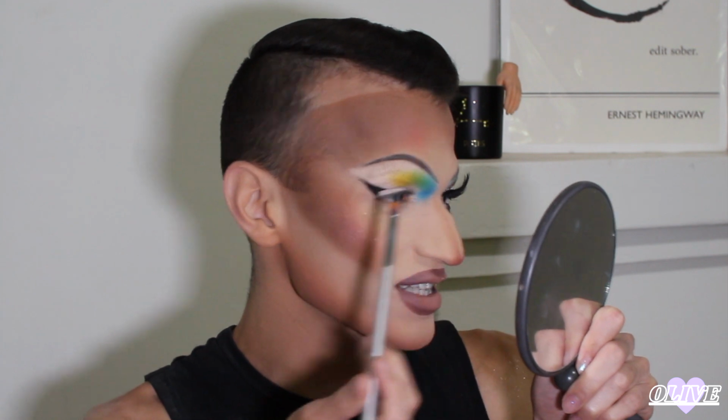Okay, now that we have that liner mapped out, we can continue doing the eyeshadow. Next, I'm taking a pretty dense brush and I'm dipping into the shade Redemption in the NIKKIETUTORIALS palette, which is orange. If you guys don't know how a rainbow works, then yikes. So that goes next to yellow, obviously.